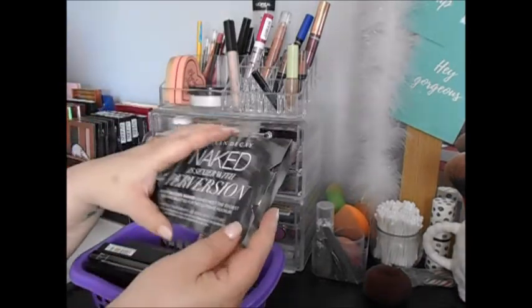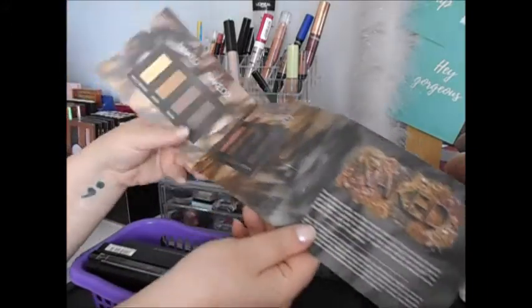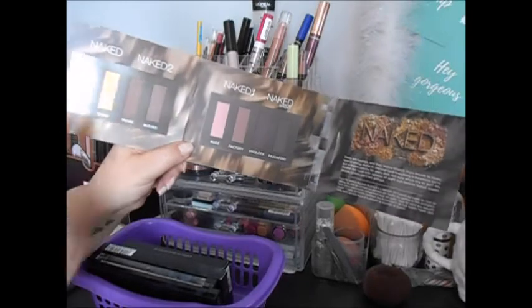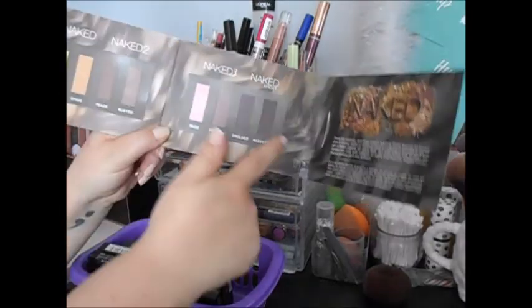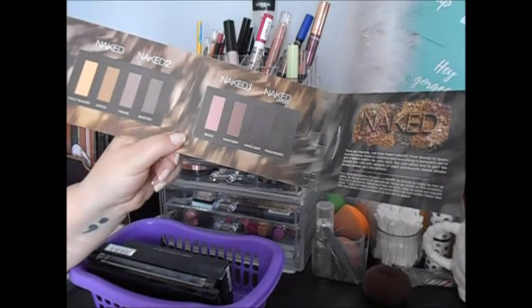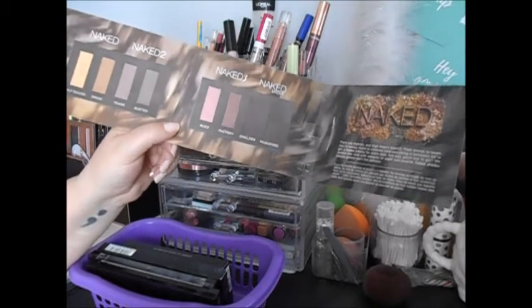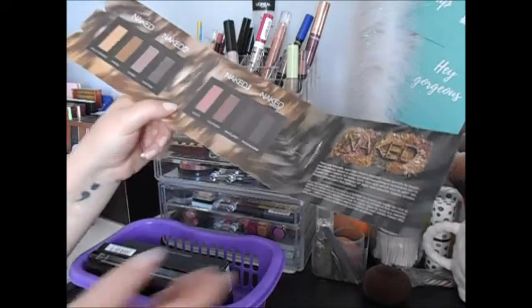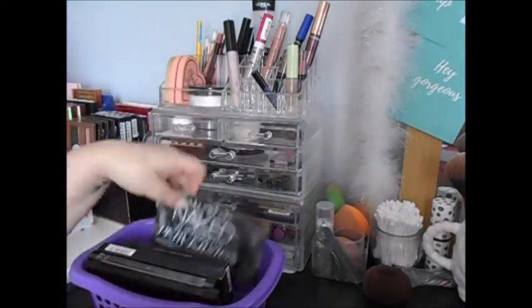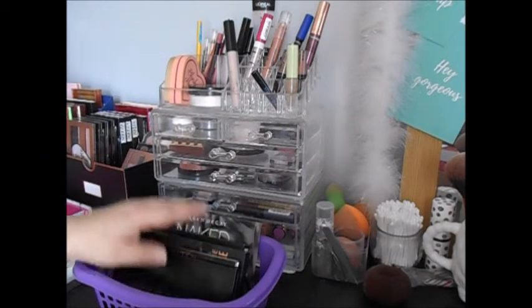I didn't put this in the video of my monthly makeup basket, but I decided halfway through the month that I was going to give it a try. I have 8 samples here of Naked shadows from Urban Decay, so I am going to try and use that up this month, so that is going to stay in there as well. So that is that.